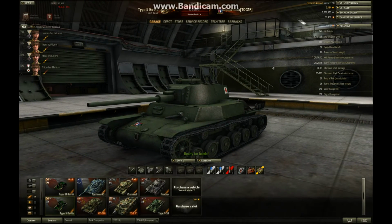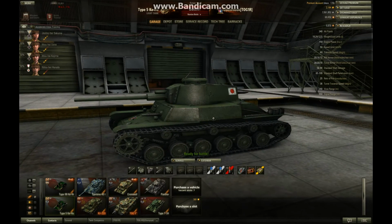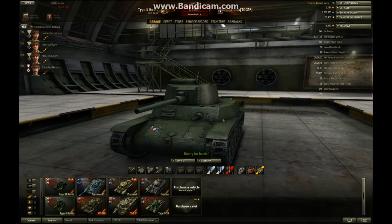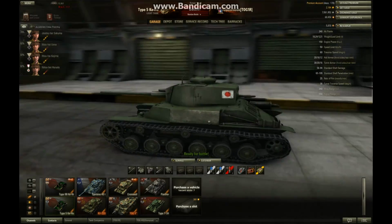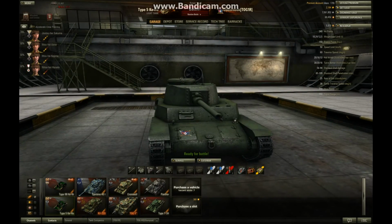Now, very interestingly though, this tank does have a traverse speed of 60, which is incredibly good. I can't remember coming across another tank with as fast a traverse as this tank. So to put it in perspective, the next closest Tier 4 light tank is the T80, and that has a traverse of 52. So a traverse of 60 is enormous, which means this thing can just spin around very quickly.